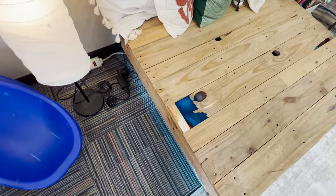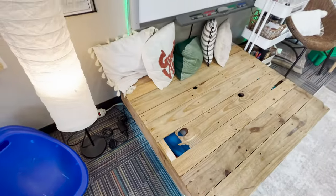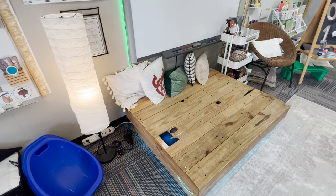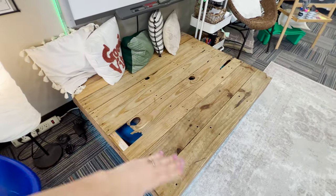I've also been keeping a few miscellaneous things underneath the stage this year, like tissue paper for different gifts that I might give out throughout the year, but it's kind of a pain to get under there, so not something that I do a whole lot. But if I was to have my husband build another stage, I would definitely have him build the top part where it could like open with a hinge.